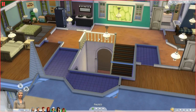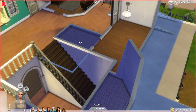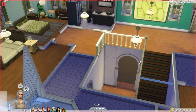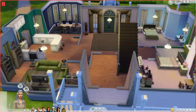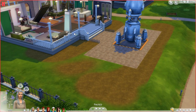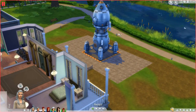When we have another child, which we will be, this will be the nursery area right here, and we'll hopefully be able to fill these in with something. I'm not quite sure. But yeah, that is pretty much the house as of right now. And then, back there was fences and a pool, and now it's just a rocket ship, because that's all we could afford.